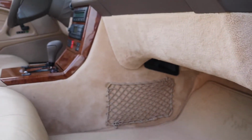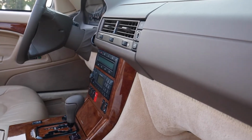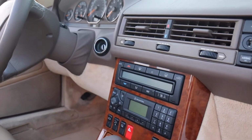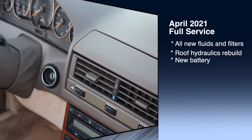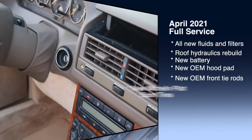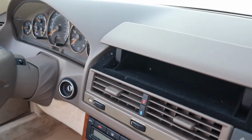Speaking of reliability, a full service completed in April of 2021 was designed to proactively address most known pitfalls on a 22-year-old Mercedes R129 and included all new fluids and filters, roof hydraulics rebuild, new battery, new OEM hood pad, new OEM front tie rods, and new Michelin Pilot Sport tires on its flawless staggered AMG Sport wheels.